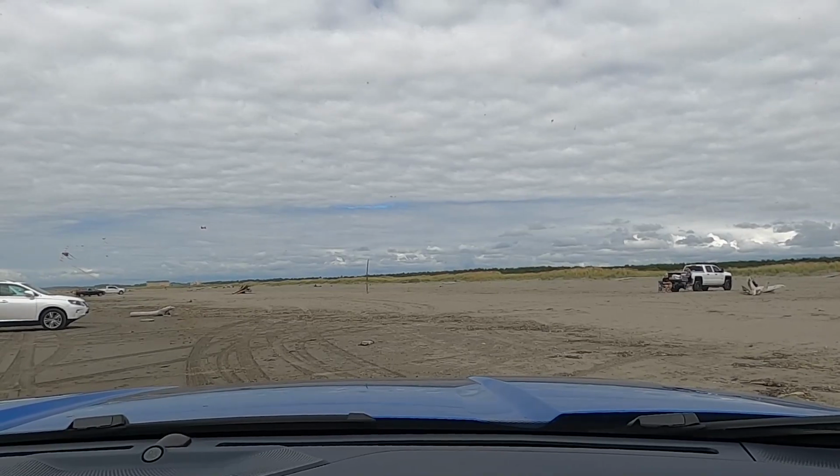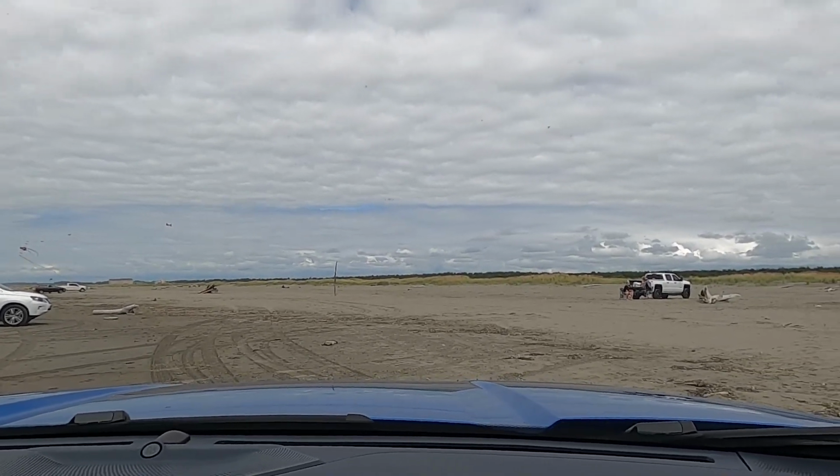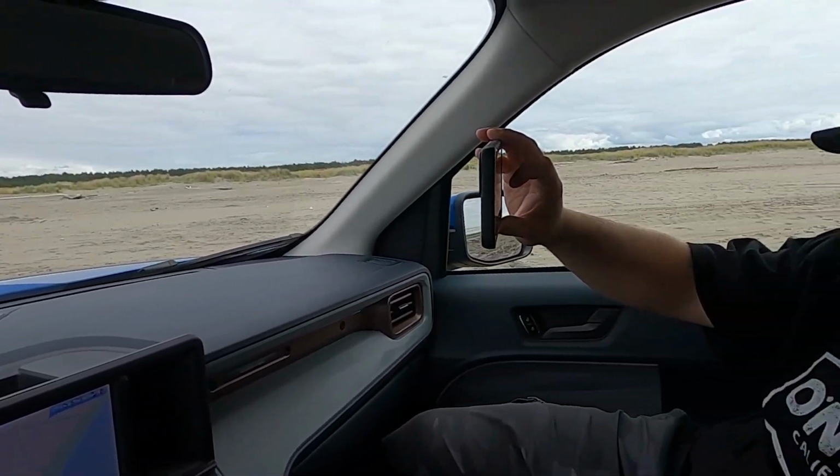So surprisingly for an overcast day, this beach was pretty busy, so me and Rob just decided to find a spot, relax, and have some fun at the beach, and figure out where we wanted to shoot the drone, because it was actually pretty crowded.